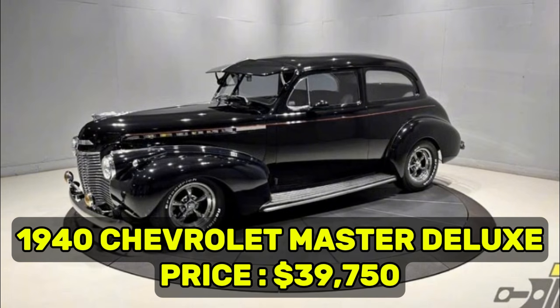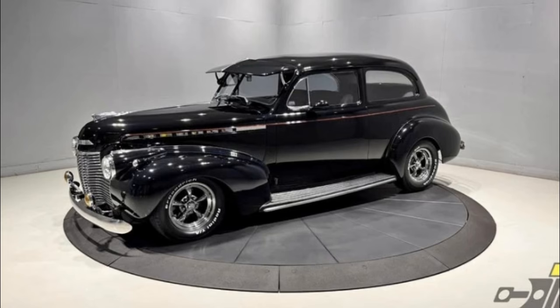Number 11. This 1940 Chevrolet Master Deluxe, currently listed at $39,750 in Manitowoc, Wisconsin, is a fully transformed street rod that combines iconic pre-war Chevrolet styling with modern performance engineering, luxury interior upgrades, and long-distance drivability.